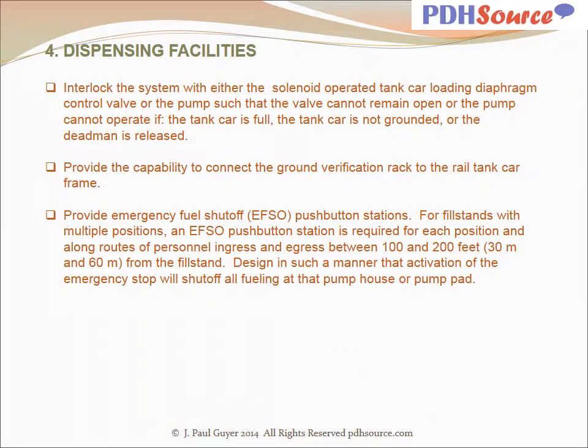Interlock the system with either the solenoid-operated tank car loading diaphragm control valve or the pump, such that the valve cannot remain open or the pump cannot operate if the tank car is full, the tank car is not grounded, or the deadman is released. Provide the capability to connect the ground verification rack to the rail tank car frame.